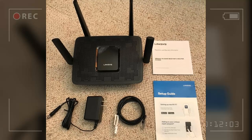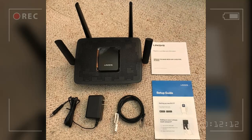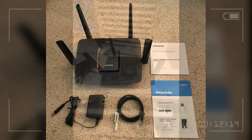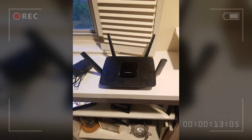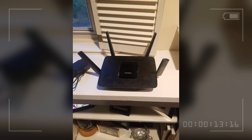To solve the problem, they repurposed an older piece of networking equipment, setting it to bridge mode to catch and extend the new router's signal to the far reaches of the house. The setup process itself was a bit of a mixed bag. Our reviewer notes that it relies entirely on a mobile app, which worked but had some clunky and slow moments.